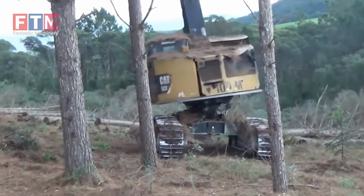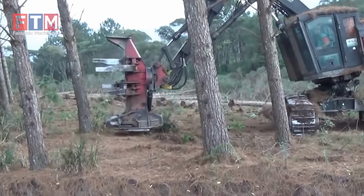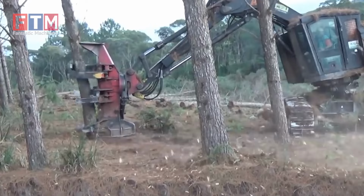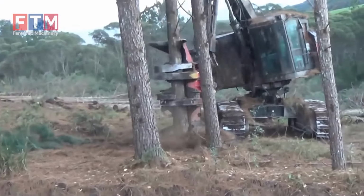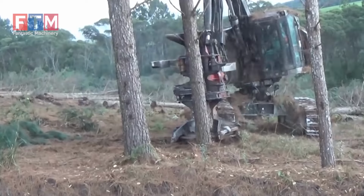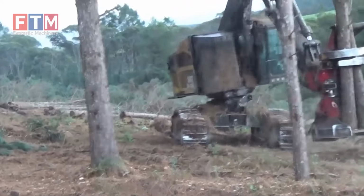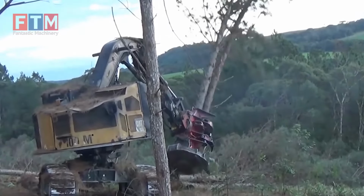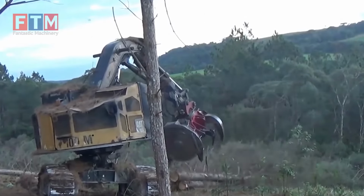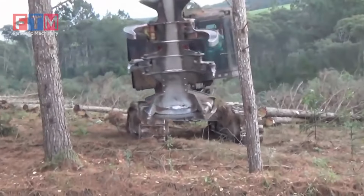The machine's efficiency is further highlighted by its fuel-efficient engine and hydraulic systems, which are engineered to deliver maximum power with minimal environmental impact. Operators can work longer hours with fewer refueling stops, ensuring continuous productivity throughout the day. Moreover, the ergonomic design of the Feller Buncher provides a comfortable and safe working environment, reducing operator fatigue and increasing overall job satisfaction.